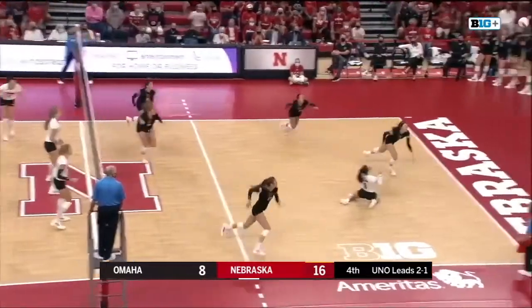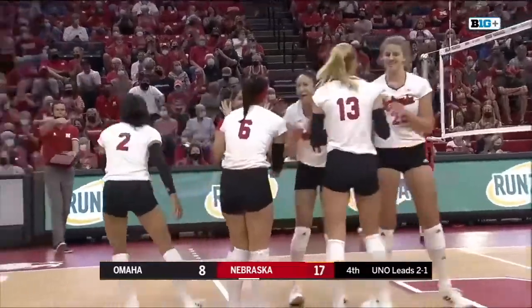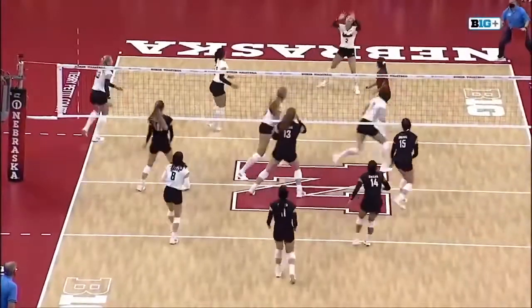Kayla is your setter. A shot from the left. Lexi Sun. Kayla Akana is setting for Nebraska. It's 17-8. And she has great hands.